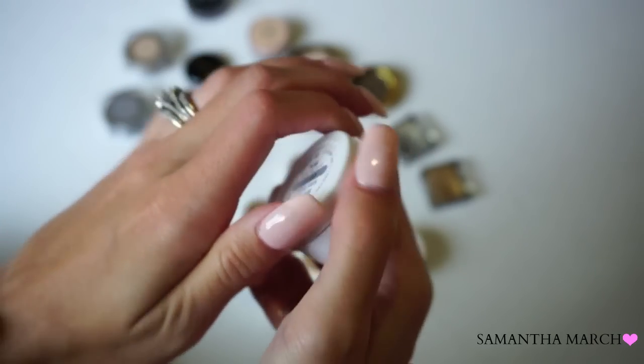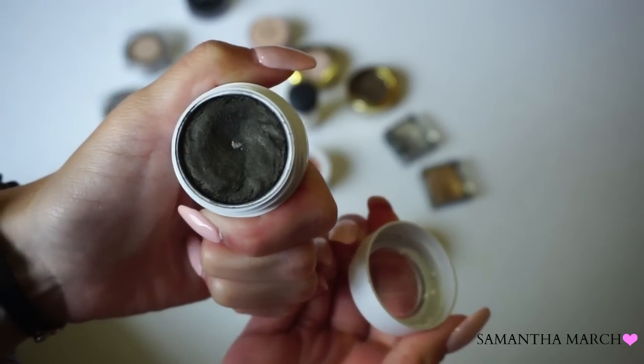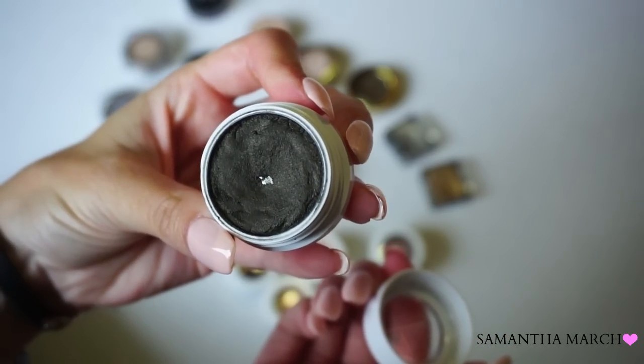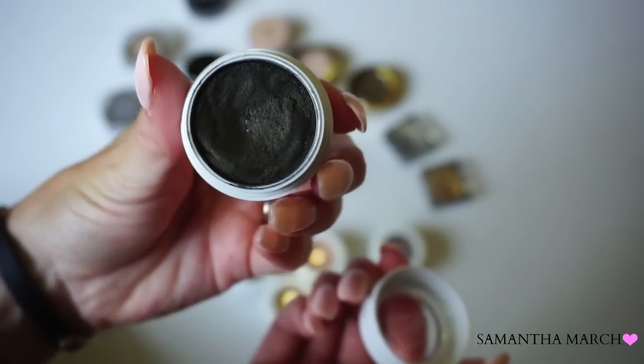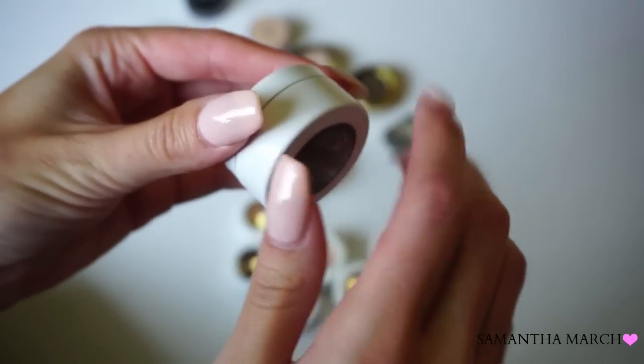Next one is Plaid. Plaid was one that I really liked too, and if you can tell, I did hit pan on it, so obviously that means I liked it quite a bit. It's just a really nice deep green color. So this was another one that I really liked.